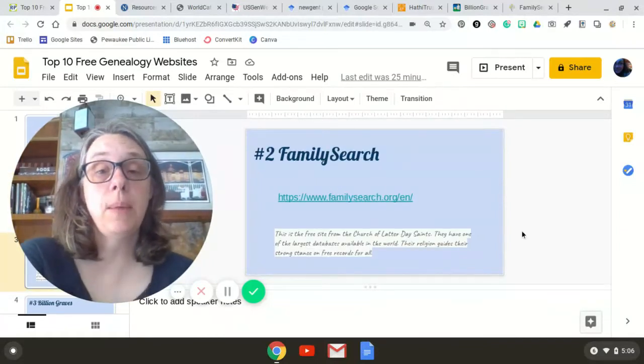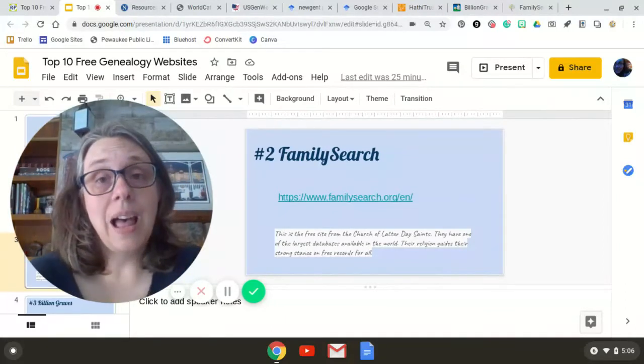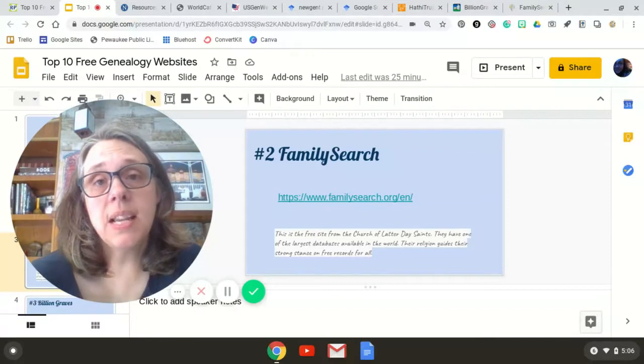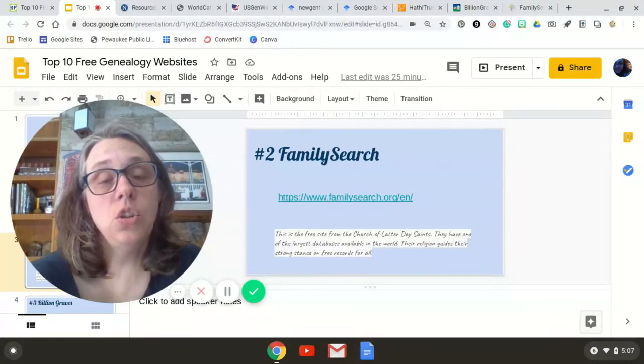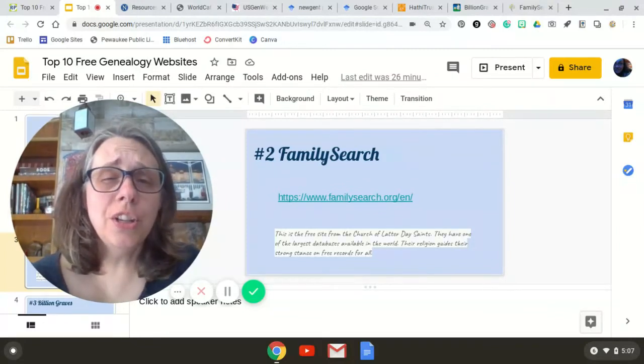Number two is Family Search. If you're not using this site, you're missing a lot. It has so much information on it. They're constantly adding information. It's the same size of Ancestry.com, if not bigger. So much information on here, and it's totally free, unlike Ancestry. So if you're not using this, you really should.